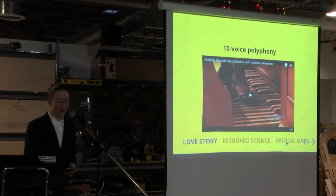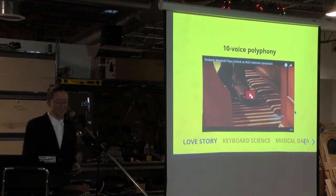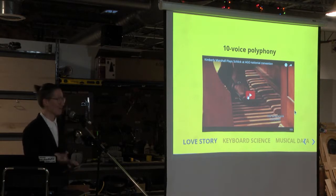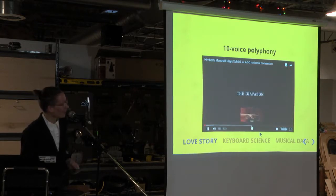So Arnold Schlick did a really cool thing. He sees the capabilities of this organ, right? And he goes, all right, people used to play like one and two voices or one and two notes at the same time on the organ, maybe three or four. I can take this further. I can make 10 voice counterpoint, and people are going to play this on this instrument. So I'm going to play a little example of that.